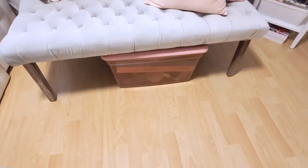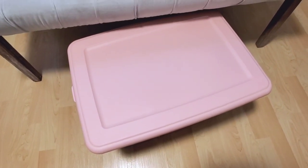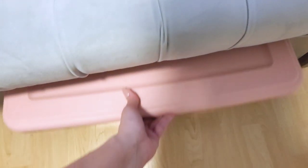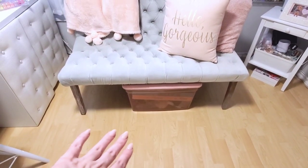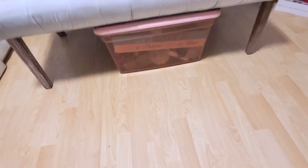And then underneath, I have a bin here, and I did get this bin at Walmart, and as you can see, it matches perfectly. Unfortunately, when I was there, they only had one, and I have been keeping my eye out for another one because I really need a second one. And I just keep my background props in there. As you can see, there's some little Valentine's Day signs.